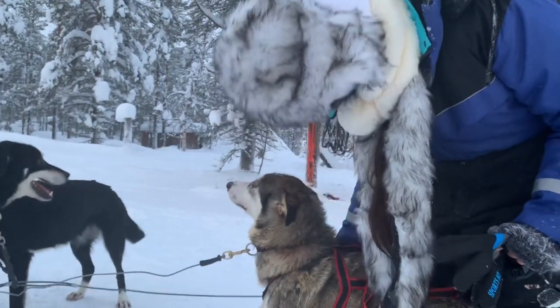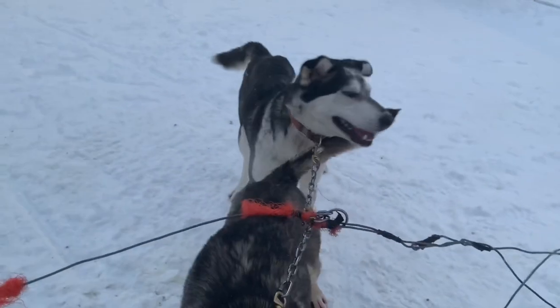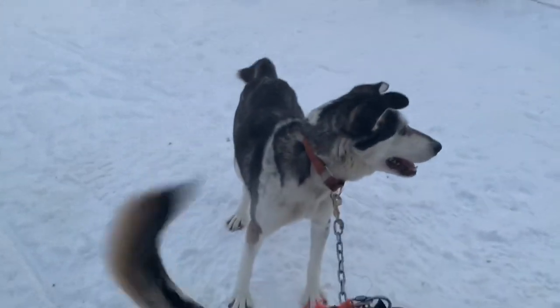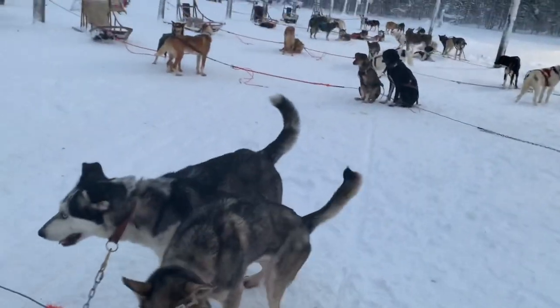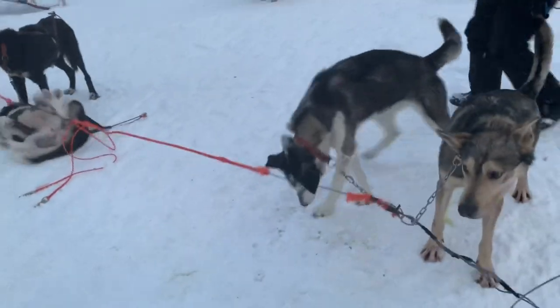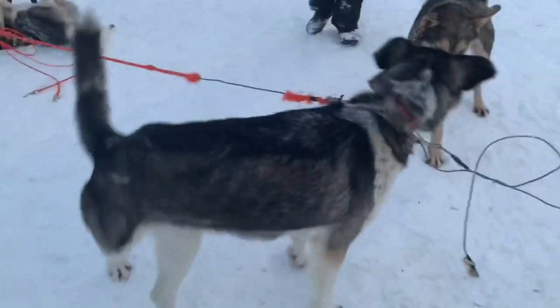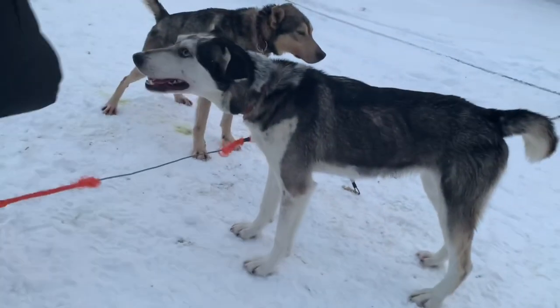Your other option for winter activities here in Lapland would be Tankavaara Gold Village, which is a 15 minute drive from Kakslauttanen Arctic Resort. They offer winter activities over there and it's a little cheaper compared to Kakslauttanen Arctic Resort.